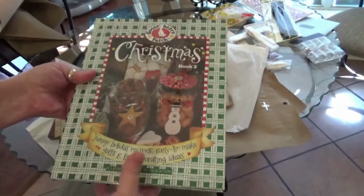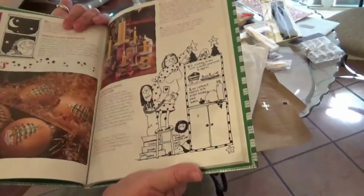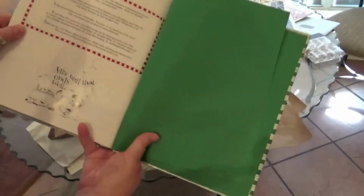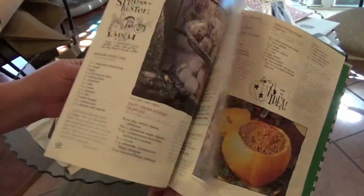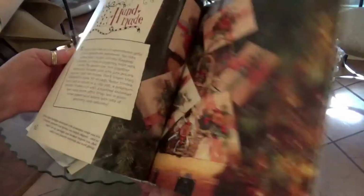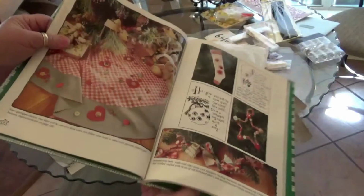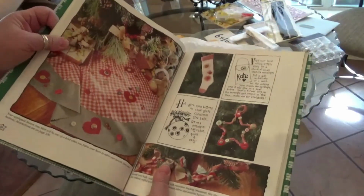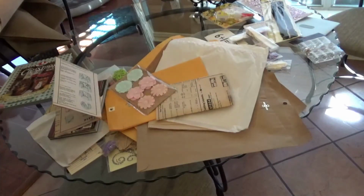Yeah, I need to learn how to drive. So it's a cookbook. Oh, it's not a cookbook. Hold on, it's got recipes in it, but it's all-around Christmas stuff, food and decor and crafty items. And I mean, can you imagine how fun some of these pages would be in a December daily or, you know, a winter thing?